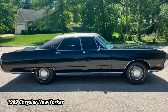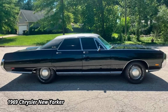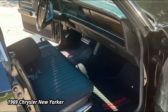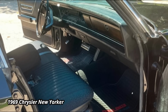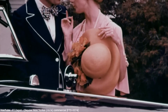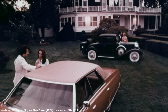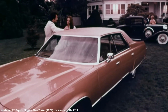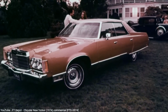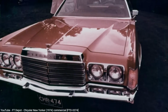By 1969, the New Yorker had gained 6 more inches, and like many of its competitors, the opulent luxury of days long gone was replaced with lots of fake wood and obvious cost cutting, as Chrysler struggled to compete with Ford and GM. However, the biggest hit to the New Yorker came in 1973, when the 9th generation New Yorker debuted for the 1974 model year. The timing here was horrible, as they had a new model launch with an even bigger New Yorker that year, just as the OPEC oil embargo hit, and big cars were now a huge liability.